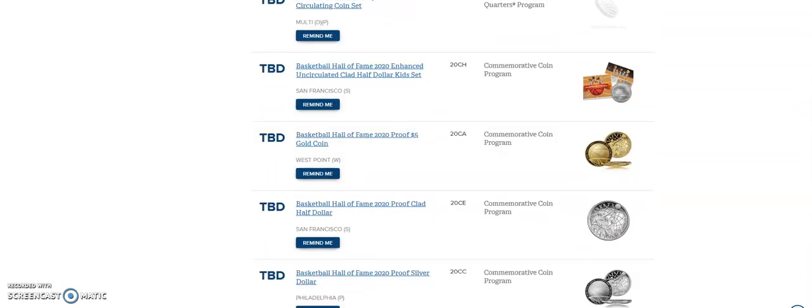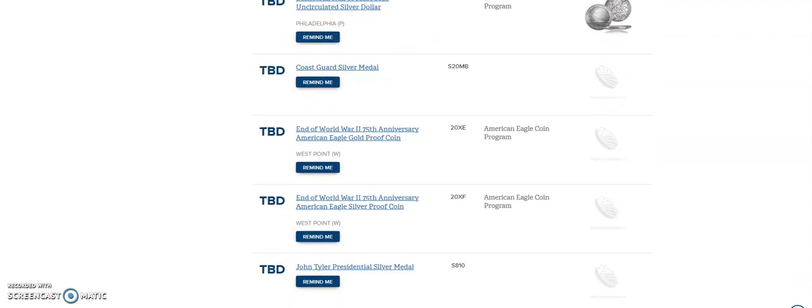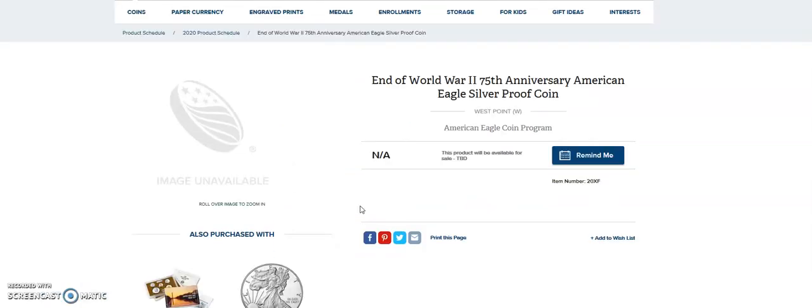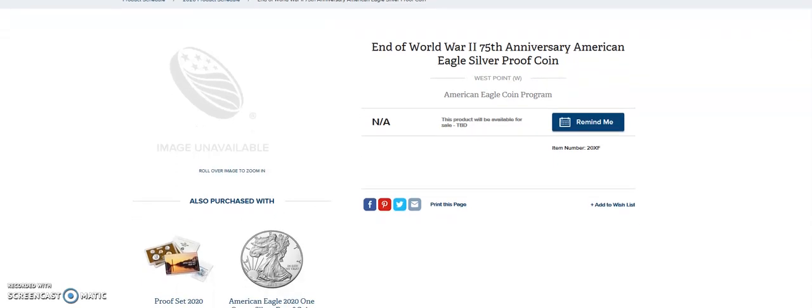to produce coins again. And then you have the Basketball Hall of Fame, which is going to be coming partially from the West Point Mint, partially from the San Francisco Mint, and we have no idea about that. This one is the one I have my eye on. I've said it in a couple of videos, and I'm going to say it again in this one. I want to see when this is going to be released. I want to see the details. I want to see the mintage limit, if there's going to be a mintage limit, a product limit, a household limit. But the one I'm more interested in seeing is the mintage limit.